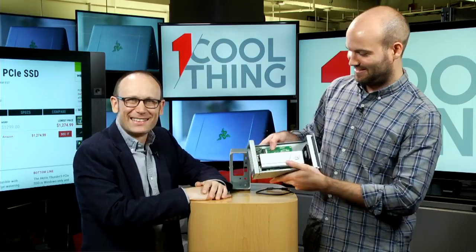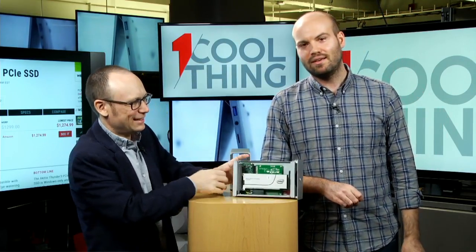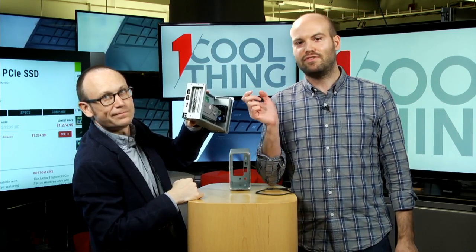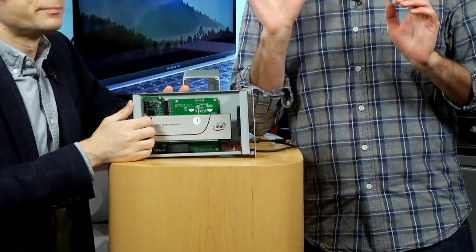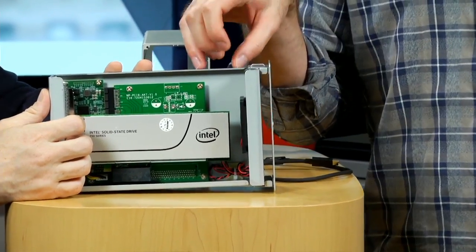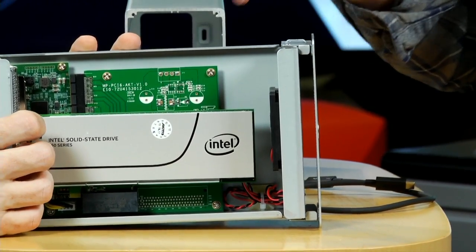Let's get some more questions. Does it make any noise when it's in use? It does make an almost inaudible amount of fan noise, because there's a fan. The reason for that is, in the grand scheme of PC components, this uses almost no power and generates almost no heat. But when you're talking about SSDs, this uses much more power and generates a lot more heat than an average SSD. So there's a whisper quiet fan in here.